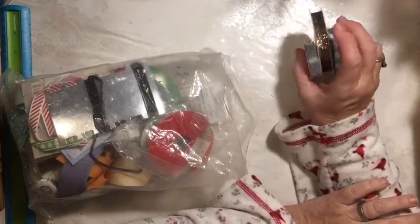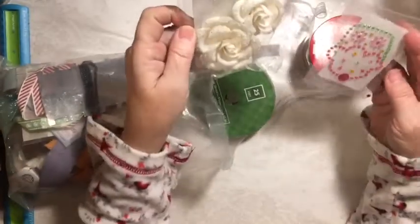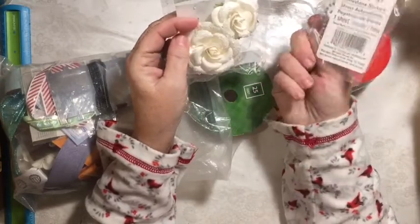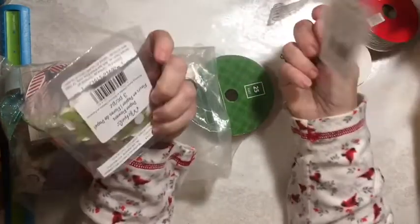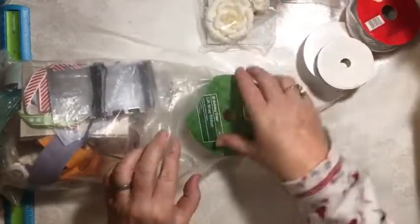So she saved it for me. She gave it to me so she could have the bag. So there's lots and lots of ribbon, and I wanted to use some of this. Oh, look at the cute little cupcake. Isn't that cute? Oh my gosh, and that was from Michael's. And these two frosted roses, those were from Michael's. And some more silver ribbon.